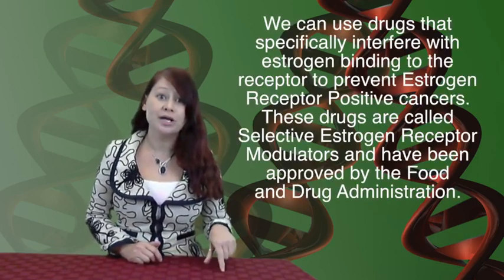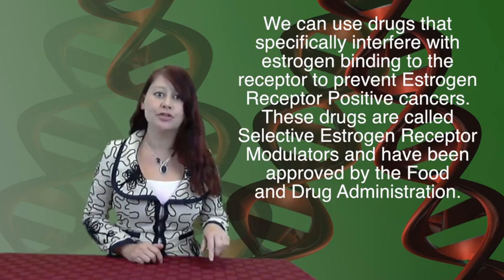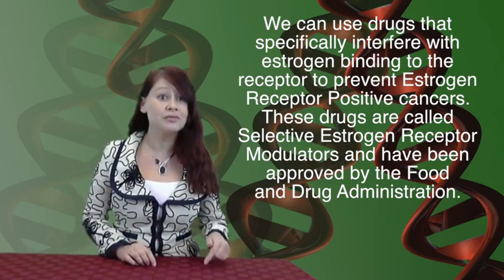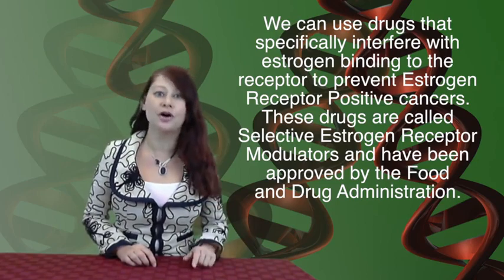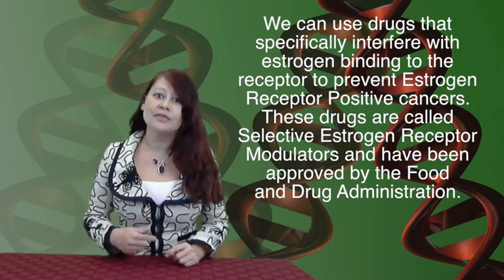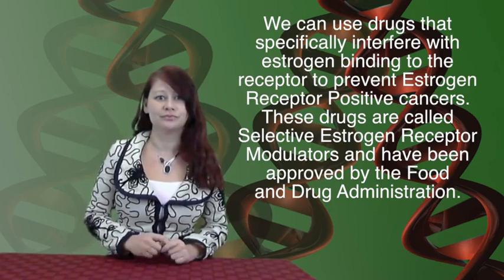We can use certain drugs that specifically interfere with estrogen binding to the estrogen receptor to slow the progression of that type of cancer. The FDA in the United States has approved the use of certain drugs for treatment of estrogen receptor positive breast cancer. These drugs are called selective estrogen receptor modulators, and they destroy that estrogen receptor complex. These new approaches focus mainly on treating cancer cells.